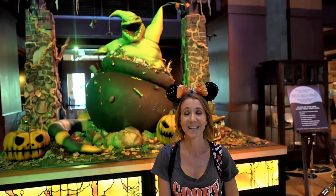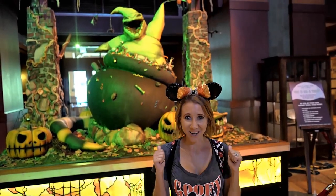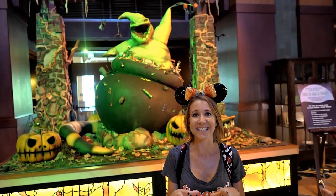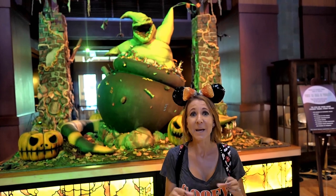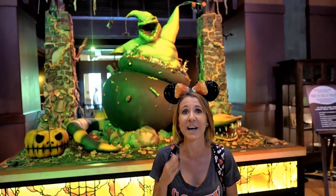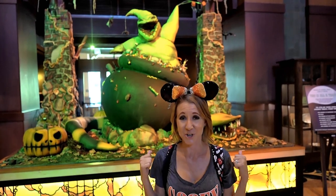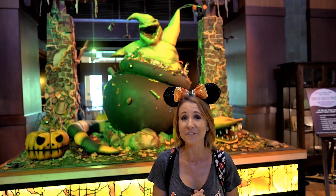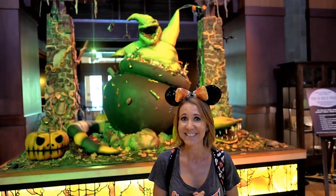We've made it into Disney's Grand Californian Hotel and Spa. Let's go check out their Halloween decorations. The Oogie Boogie Man is on display here and it's amazing. It is a confectionery delight. It has been baked by the bakers here. It took 370 hours of planning and baking to create this masterpiece. And the Oogie Boogie Man's cauldron is over 4 feet tall.